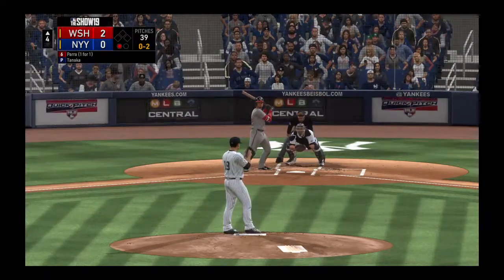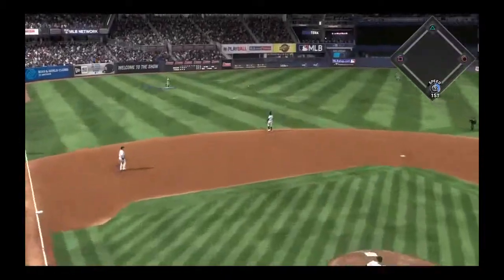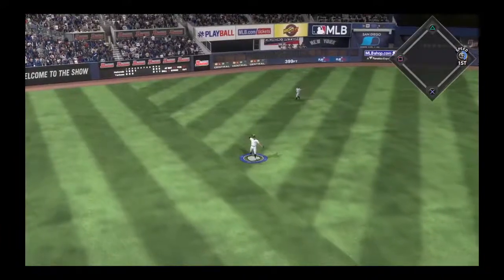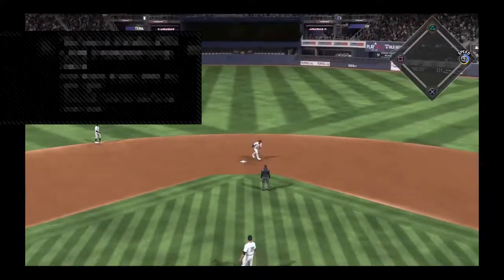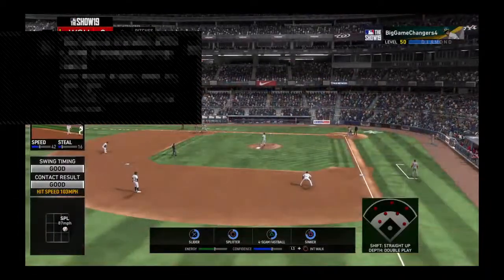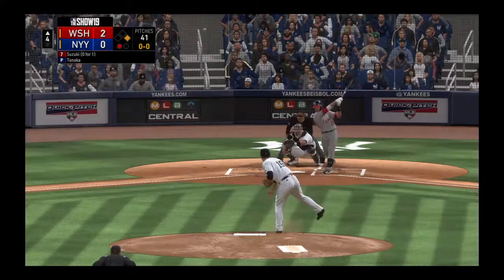Now here's the pitch. Line toward the gap in left center. And that's in for a base hit, his second in as many trips to the plate. Digging in for his second at bat, Kurt Suzuki. So far 0 for 1 with a flyout.